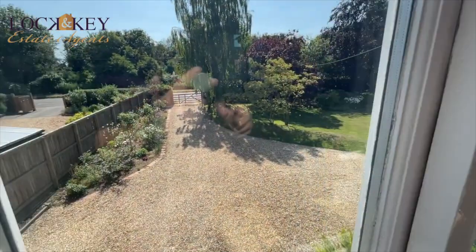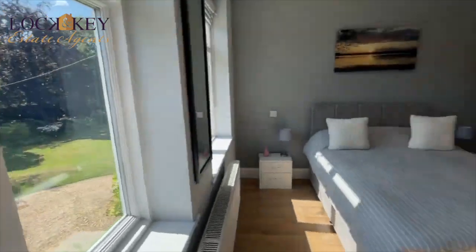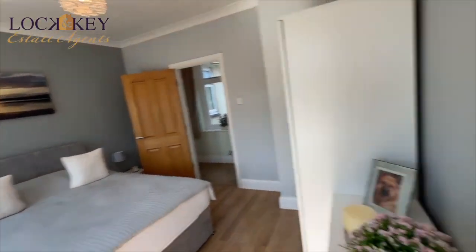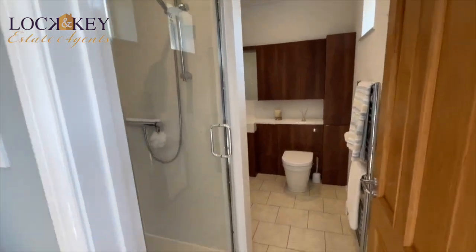There's the front. I just love that front. And then you can see the size of this bedroom. It's a lovely bedroom with those double windows just looking in. And of course, you come through here. Quality again all the way through.